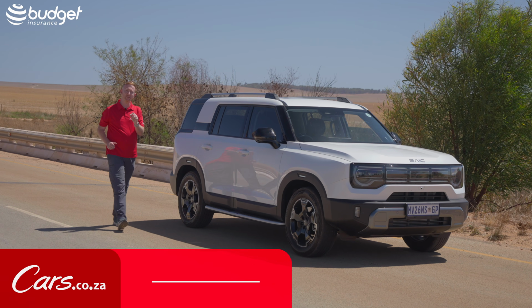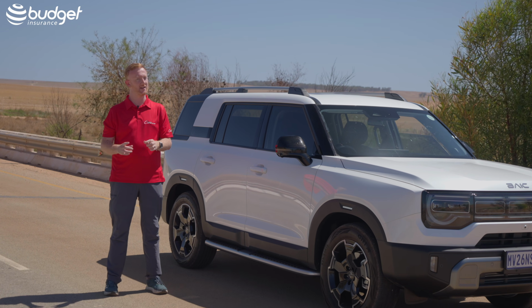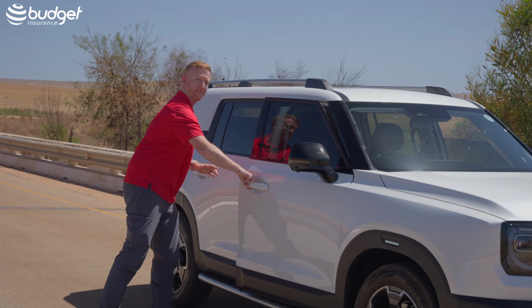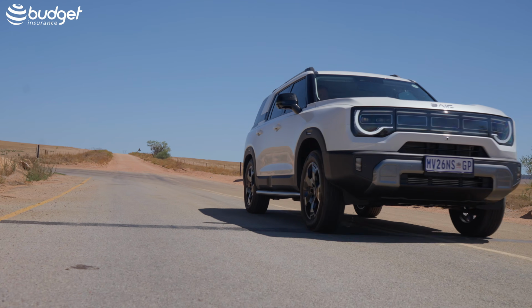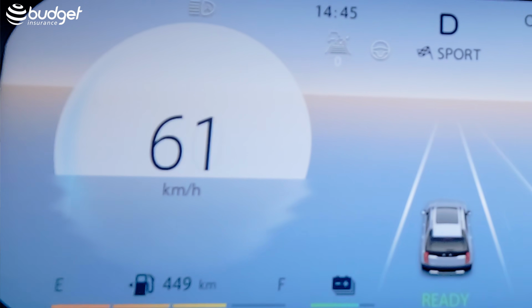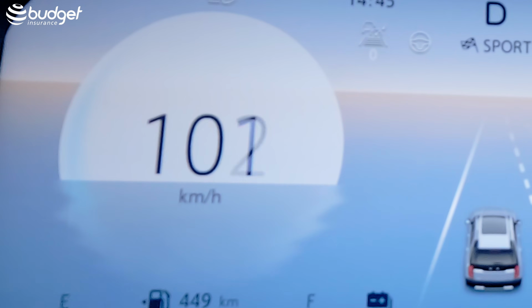This is the brand new locally assembled BAIC B30. It has 300 kilowatts. Guys, first things first, you know we gotta launch it. The wheel spin. 300 kilowatts, that's pretty zippy. Okay, there's 100, wow. What a fun thing.